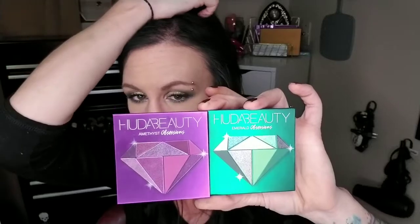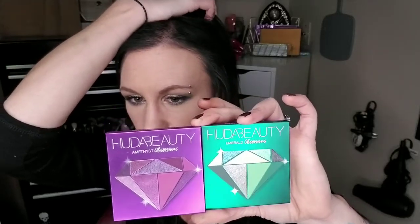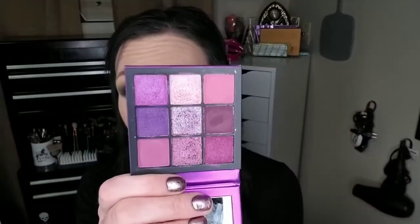The next two little eyeshadow palettes I want to mention are these gems right here. The Huda Beauty Precious Gems in Amethyst Obsessions and Emerald Obsessions. These are the two that I did pick up. There are 3 more, a red one, a blue one, and like a brownie one. I think I still want to grab that blue one and the red one. But for now, this one is my favorite.